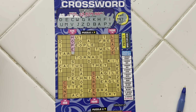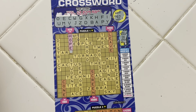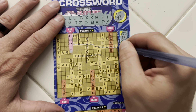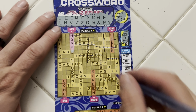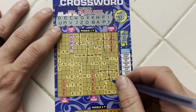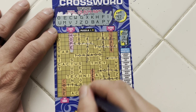C, O, no N, no L, N, no S, no R. What's the multiplier right here? 1X. That's nice. No T, no T. P, no L, no L, and no T. No T, no T. No R, no L, no T. We have the A, G, I, no L though. No L, no R. No L. I don't think we have an S. Z, E, B, no R, no S, no T. A-C-E.